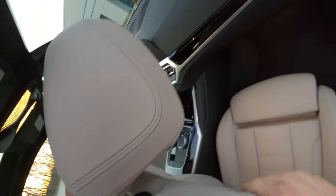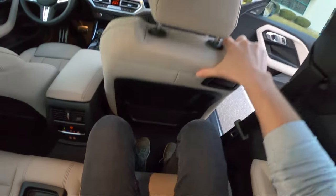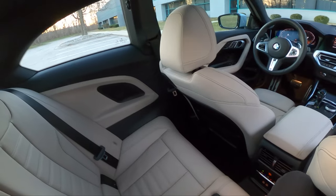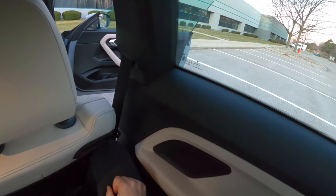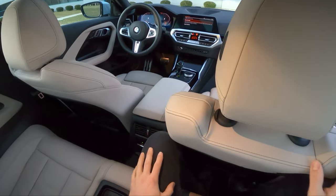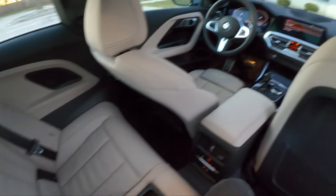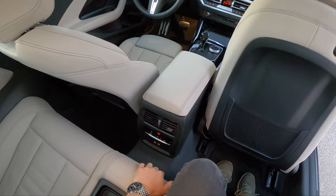You just have to kind of stretch a little bit. Set behind myself, I think it'd be a little bit more comfortable than whatever I have this passenger seat set to. But limited headroom, it's tight back here. Definitely a little bit more room than something like a Subaru BRZ, but this is definitely a two-door coupe with just a limited use back seat. You do get rear climate control back here though, and a couple of USB-C ports, so that's nice.